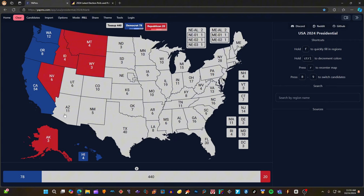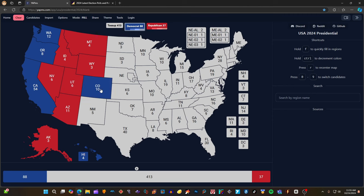Arizona, according to realclearpolling.com, has Trump at a 1.5 lead over Kamala Harris, making Arizona and its 11 electoral votes red for Donald J. Trump. Utah, with 6 electoral votes, is red for Donald J. Trump. Colorado, with 10 electoral votes, is blue for Kamala Harris.